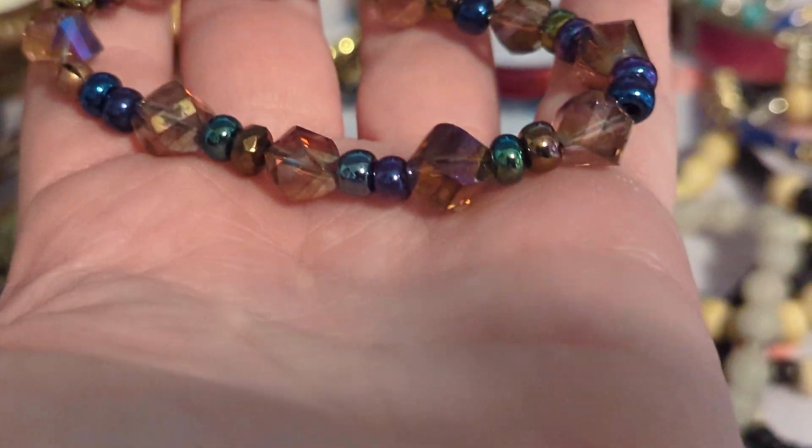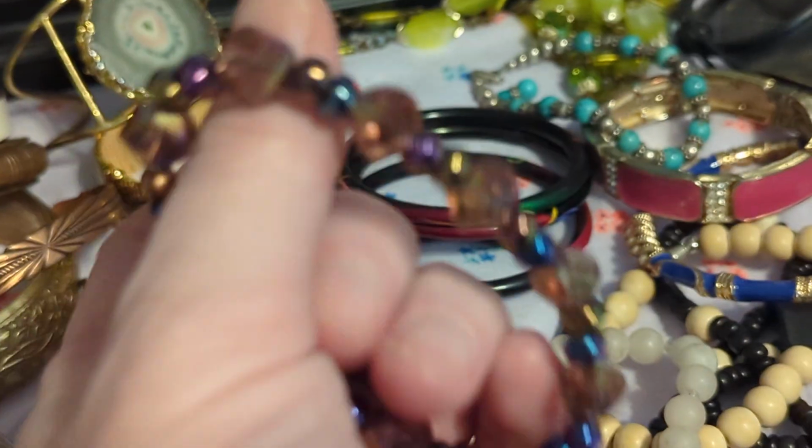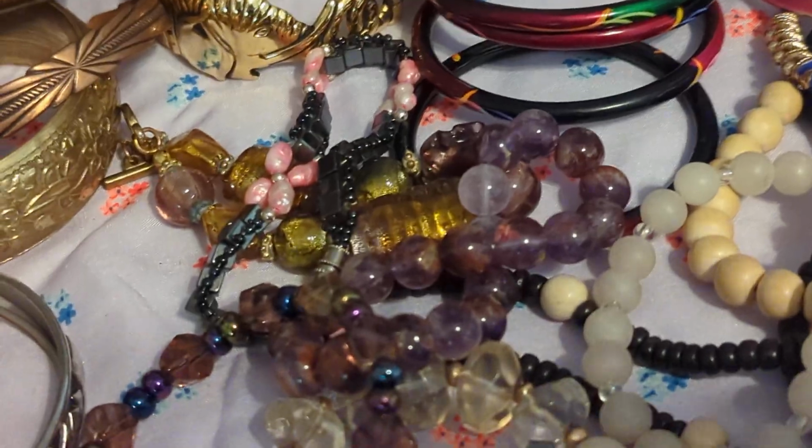I think this one is very pretty as well. Look at the AB coating. All the beads have it, and this one is a stretch. These are all in really good condition.